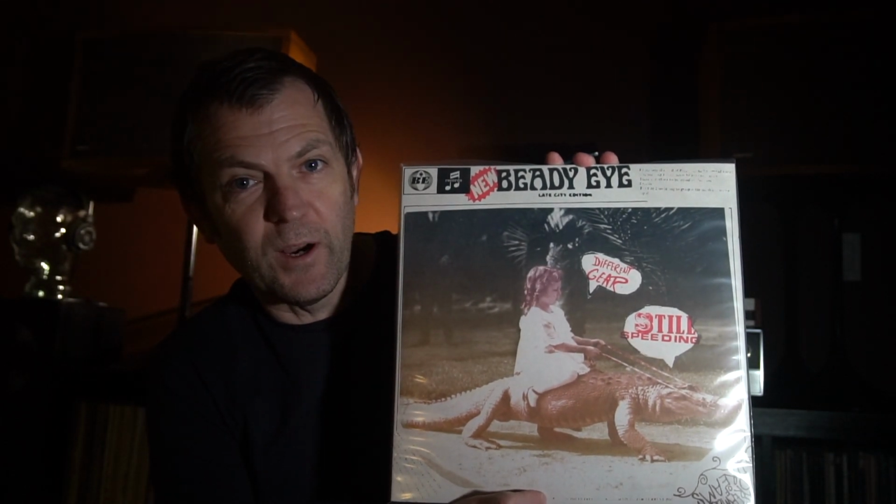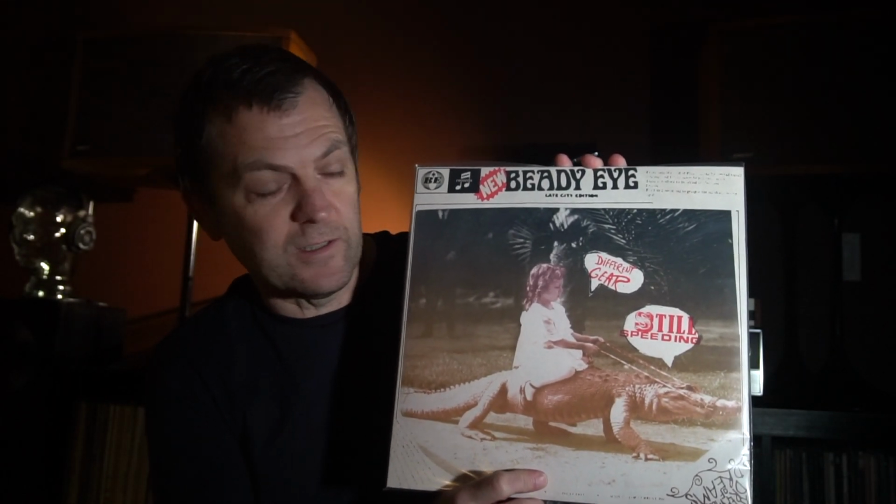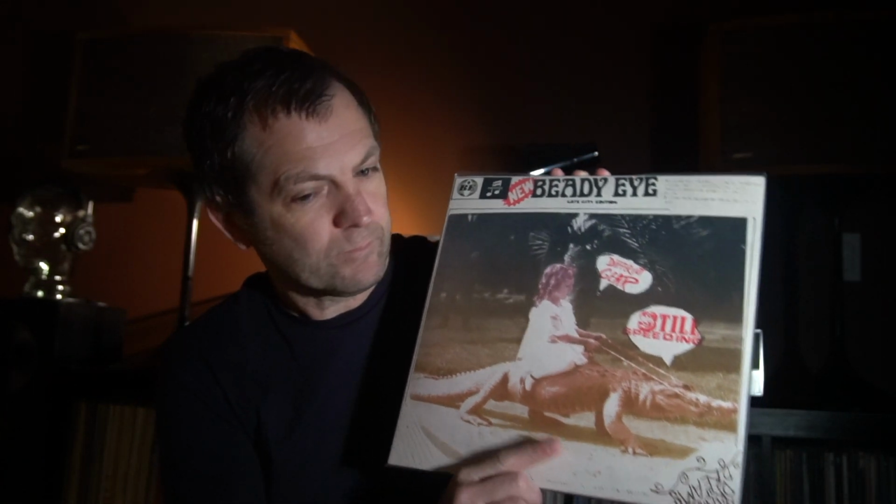And I also picked up, this is really interesting, this is BDI. This was Liam Gallagher's project when he left Oasis. This was the first album, which was the better of the two. This had The Roller on it, and Bring the Light, which was a great little power pop tune. Different Gear, Still Speeding, double vinyl. Found it in Kelowna, British Columbia. Very bizarre original UK pressing. So very cool.